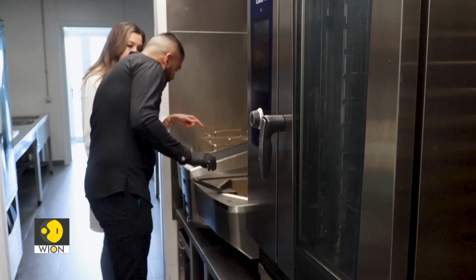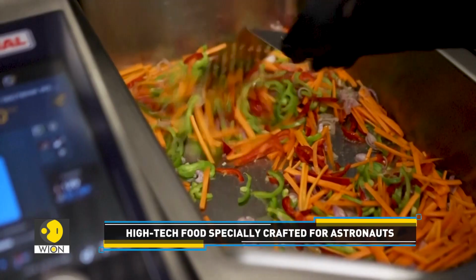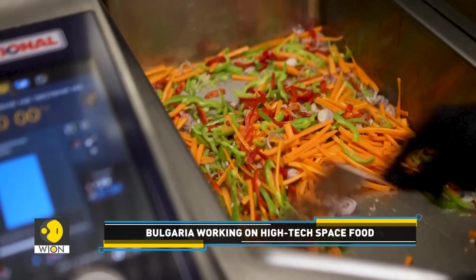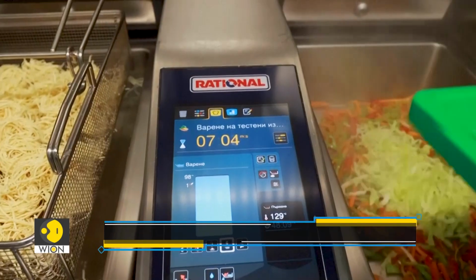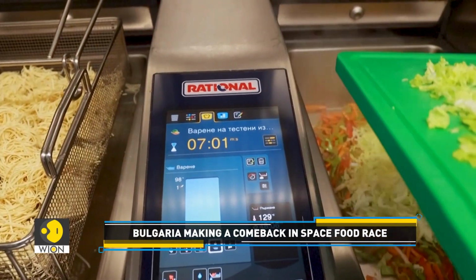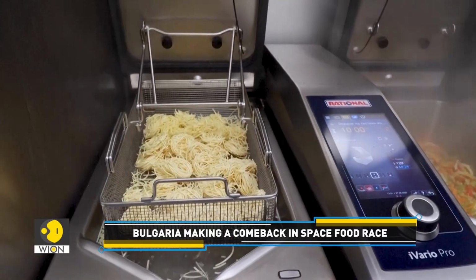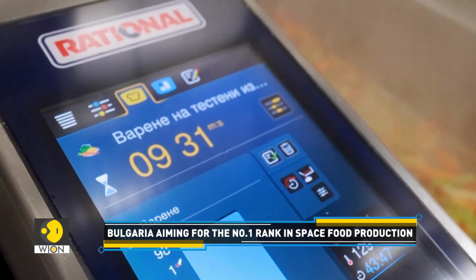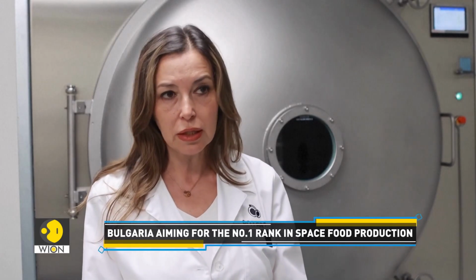We made the decision to begin producing space food, as there are currently no other companies in the world offering exactly what we do. While some businesses produce freeze-dried food, similar in format to ours, our products stand out due to the specialized expertise and extensive experience of the Institute of Cryobiology and Food Technology. We work in close partnership with the Institute on joint projects, and their scientific know-how plays a key role in the development and quality of our space food.